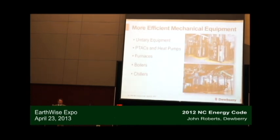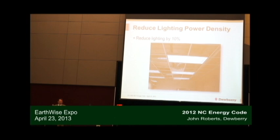So for the more efficient mechanical equipment, you have a whole separate table for your efficiencies for mechanical equipment, covering all the usual equipment: unitary, PTACs, heat pumps, furnaces, boilers, chillers. You'd have to go to the other table and use the efficiency out of that instead of the basic efficiency. For the lighting power, the compliance path is just simple. You just have to knock 10% off your basic lighting allowance for the building.